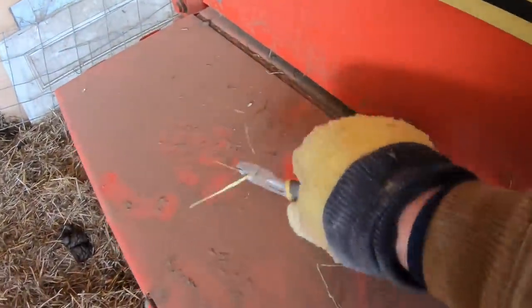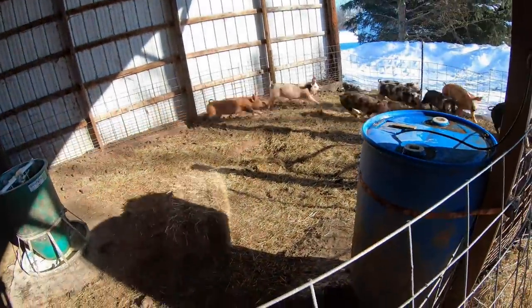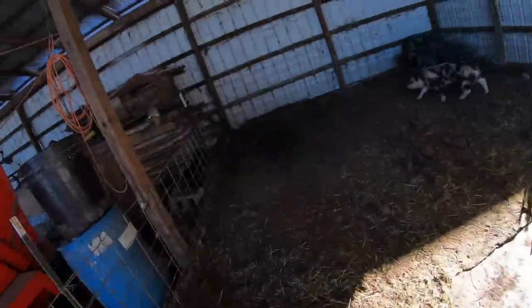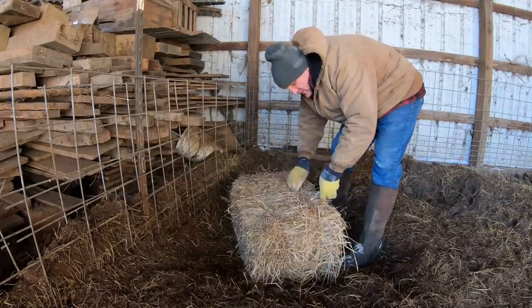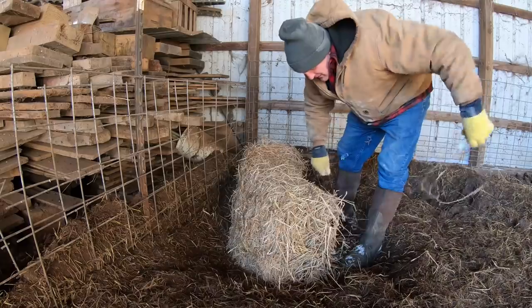All right, next job. Oh! These guys just like to run around, don't you guys? Now, what's that? This is for your home. When it's cold out, pigs will burrow in like this and make a little nest because the ground is warmer than the air. And I just give them something to feather their nest once in a while.